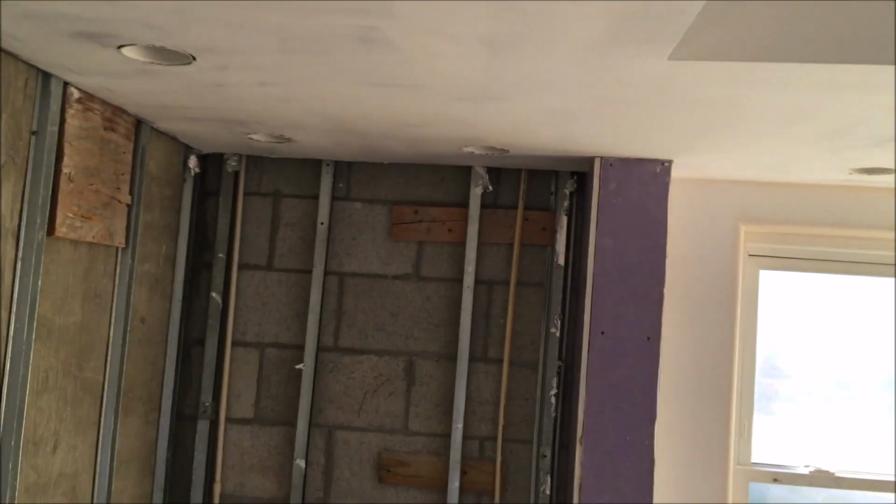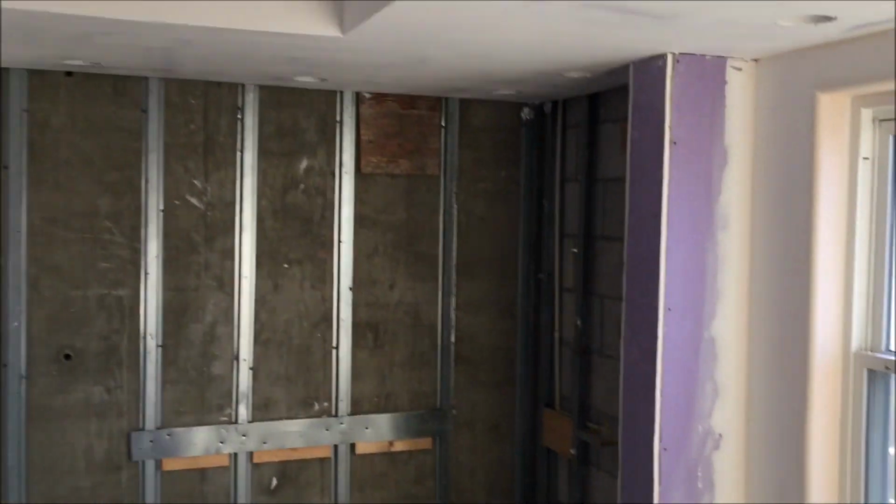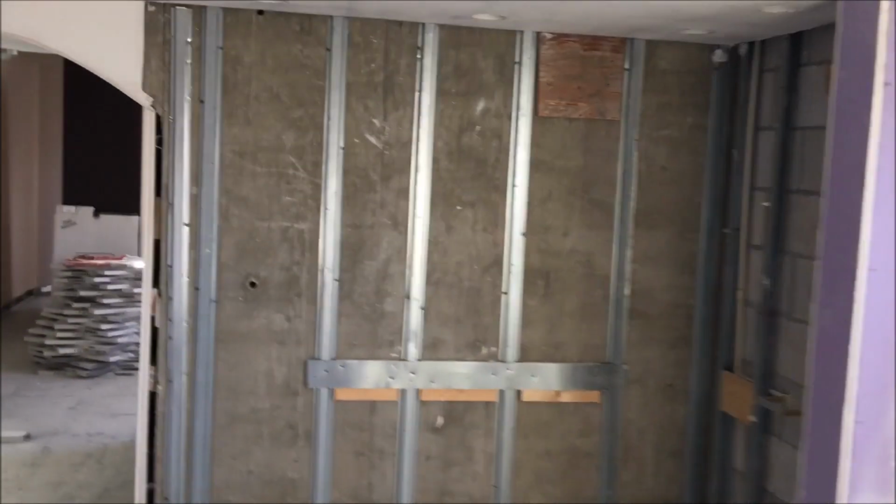well. Moving on to the master bedroom. Lots of stuff going on. Lots of tear out. Lots of metal framing areas. They're changing the whole look and layout of the master. Gonna have a nice glass enclosure shower.